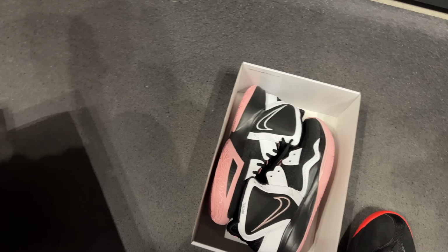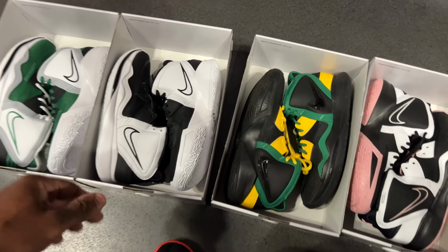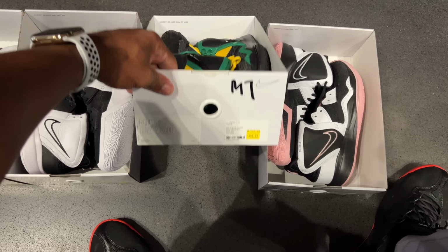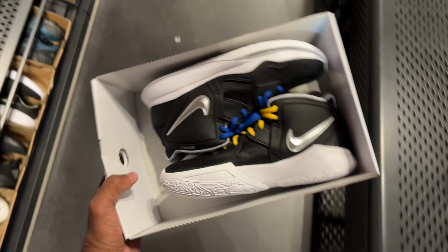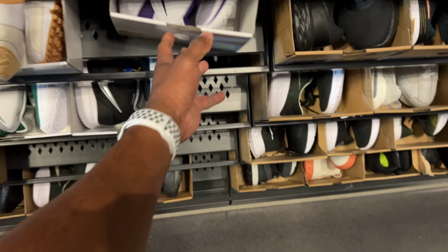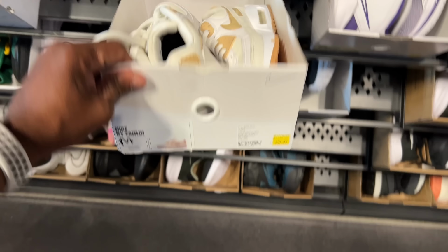You got that colorway, you got that colorway, you got that colorway, and you got that colorway, guys. Kyrie Nike IDs or Nike By You. Oh, I forgot to put these back as well. Oh man, so many. These are Air Maxes, if y'all care to know. I think they're Nike By You as well. Yep, 60 beans. Anyways, man, homie said he got some more shoes. I gotta go and take a look at what else he has.